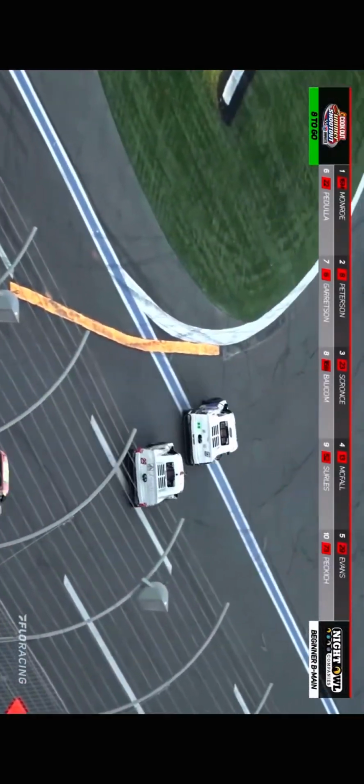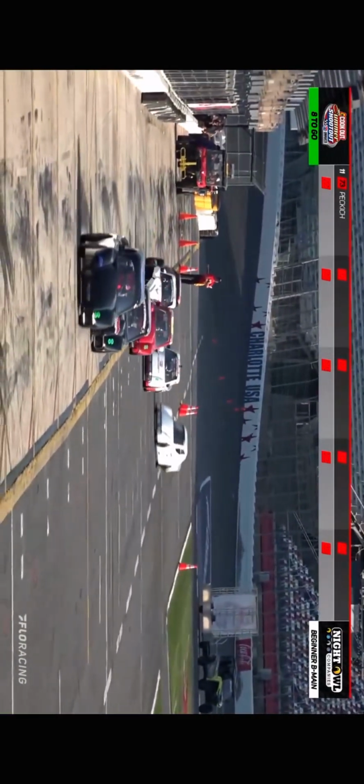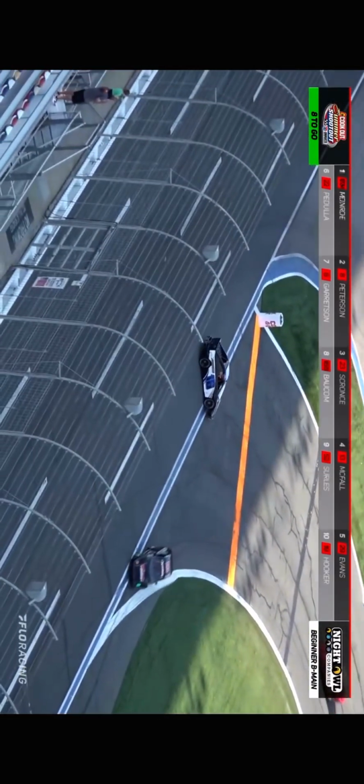Now position number 4 is the 13 of Lucas McFall. So attaboy for him. Just keep on digging no matter what shape that car is in. It's exactly what you look for. A lot of time at this age, the kids say, I don't know what to do, and they just stop. But he just keeps on pushing us up front.